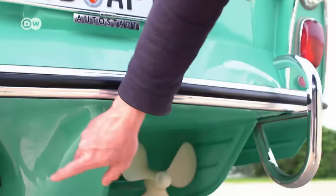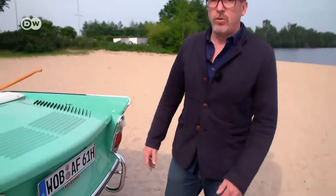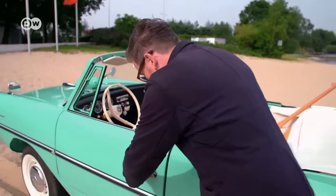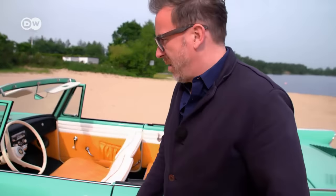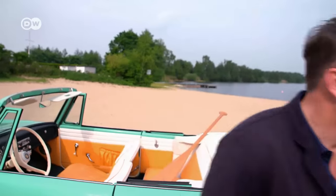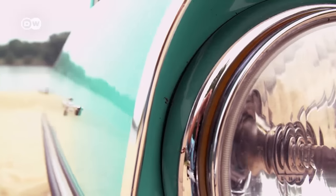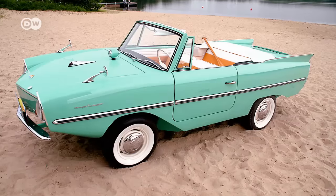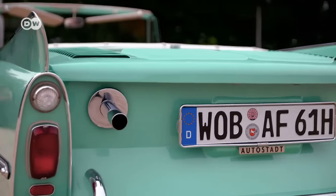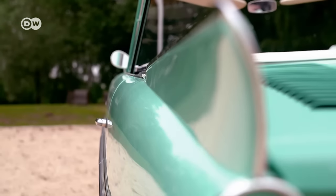The amphibious part, these two ship's propellers down here that drive the car in the water. The bottom part of the body is a completely sealed hull. And here in the doors, there are extra rubber seals to keep the water out. At least, that was the hope. Before the Amphicar was delivered to buyers, every single one was tested in a pool first to make sure it was watertight. Still, one look at the Amphicar's standard equipment, its water-breaking tail fins, raised exhaust pipe, and obligatory paddle doesn't exactly fill Christoph with confidence.